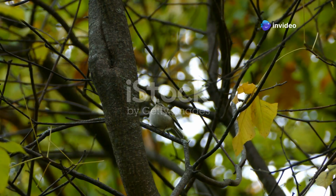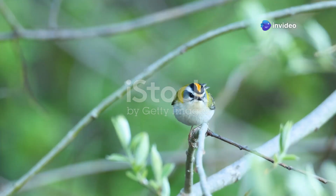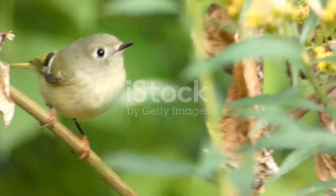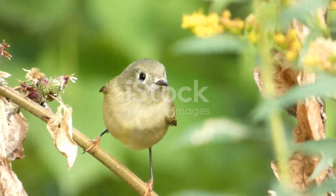In the world of birds, size isn't everything. Some of the smallest birds are among the most fascinating. Kinglets are a perfect example. These tiny birds captivate us with their energy and beauty.